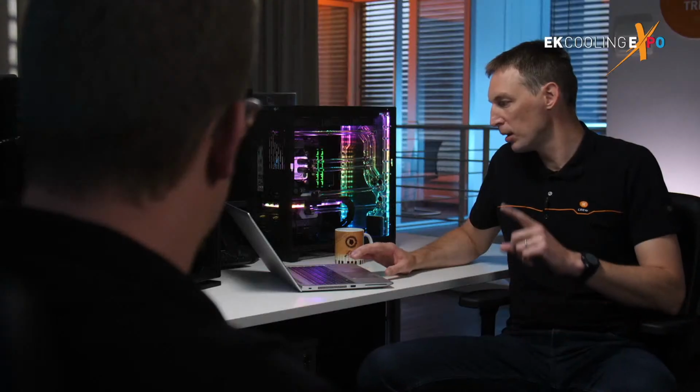Actually, makes sense. Maybe one from a performance perspective: is an EK-AIO enough to cool the 10 series 900K, or do we need at least 2 times 360 radiators to cool it down? What can you say about the performance? Is it enough or not? Yes, it is. The 360 should be more than enough, even if you would overclock your CPU. Definitely. I totally agree with this.